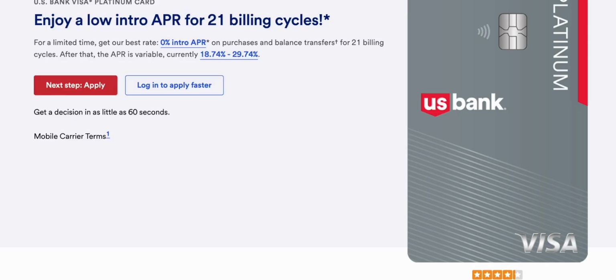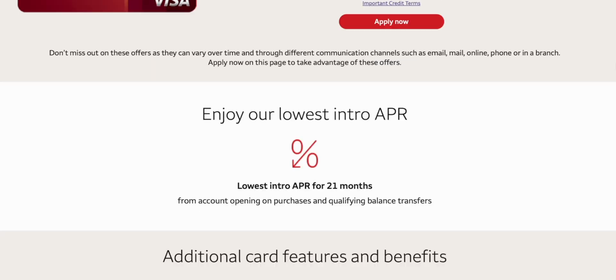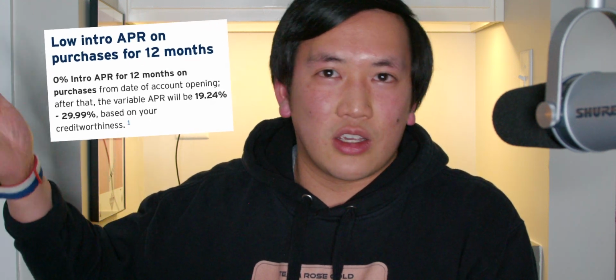Which goes on to my second point, a lot of these cards that have 0% APR for the first couple months, even longer, maybe like 21 months, a lot of these cards don't have any multipliers. So you're only relying on the fact that you can push payments for a longer period of time. Sometimes they're not even longer. Sometimes they're the same as any other credit cards.